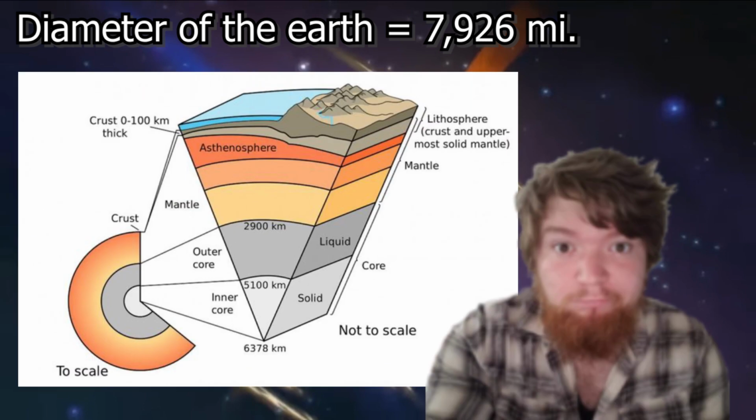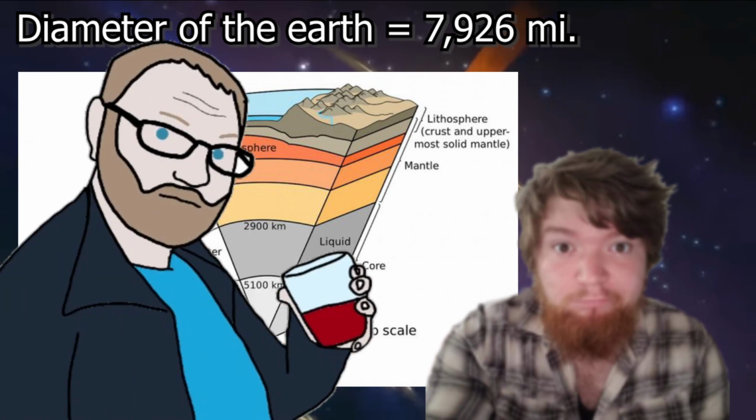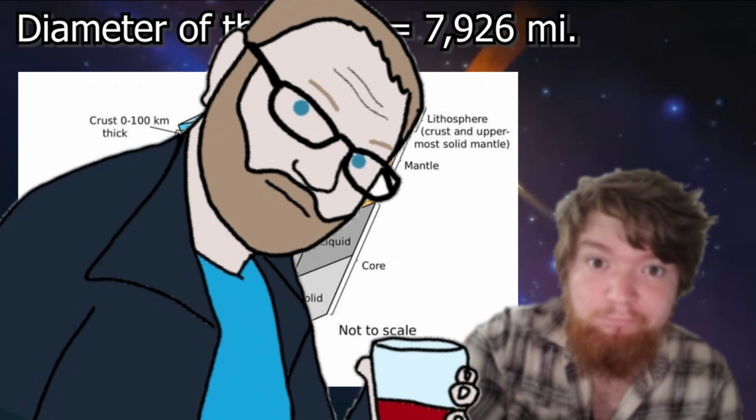Well, you would have to calculate the internal density of each layer of silicate rock within the Earth's mantle, figure out the amount of pressure needed to destroy each one, add in the... Nerd!